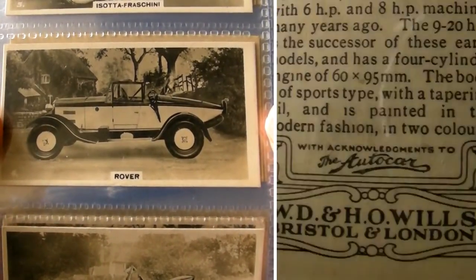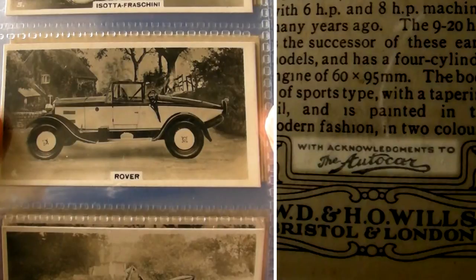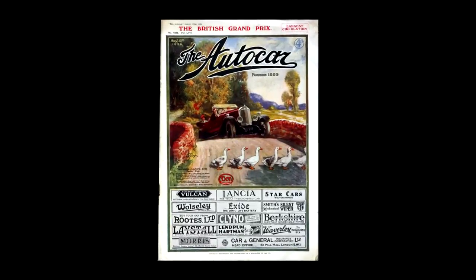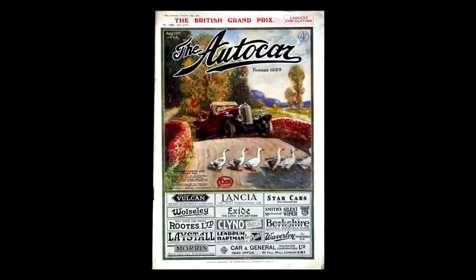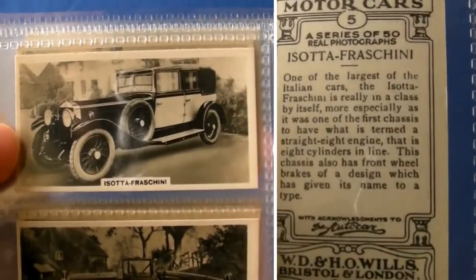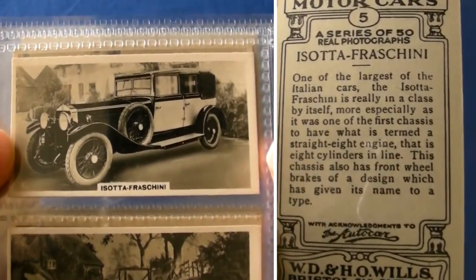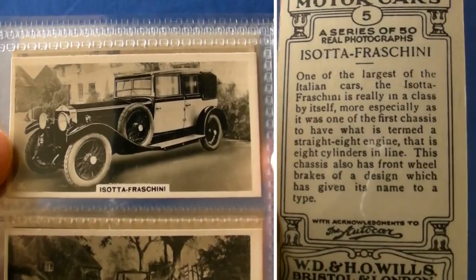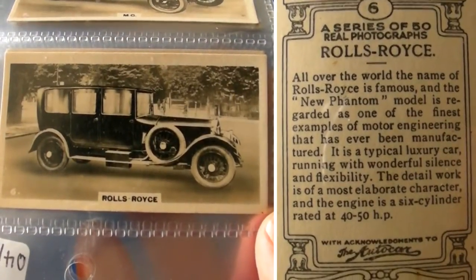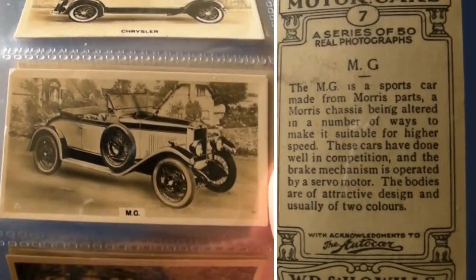For instance, if you gaze towards the bottom of this particular card, you will see that it says, with acknowledgement to the Autocar magazine. And here's one of the actual magazine covers from the 1920s. Apparently they were founded in 1895, when there were only about 6 cars in the whole of Britain. I reviewed motor car trade card sets on my YouTube channel from as far back as the early 1900s and potentially from the tail end of the 19th century itself.